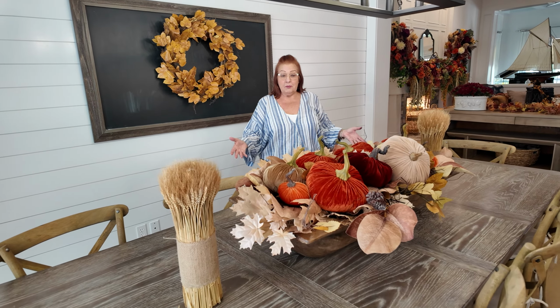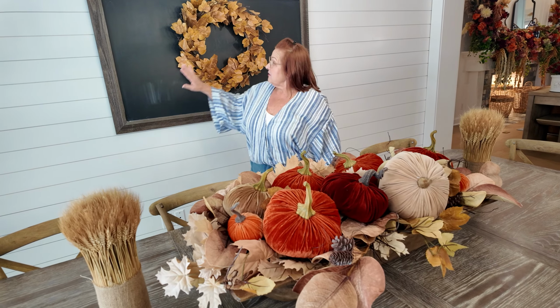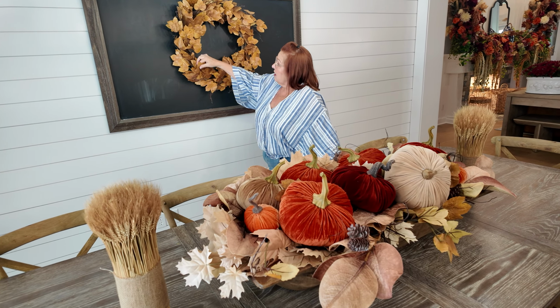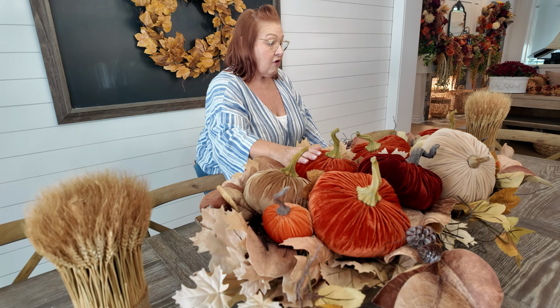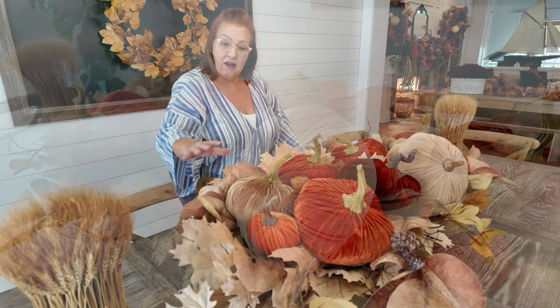On my tavern table, I'm not going to have any large group of people, so I went ahead and filled my antique dough bowl with lots of neutral leaves. Some of them match my old maple leaf wreath that I put up here. I love this. This comes from Etsy, and I will link to this below. And then I filled the top of all the neutral leaves with a bunch of velvet pumpkins. I just love the lush look of this. And at either end, I just put a stand of wheat that's wrapped in burlap.